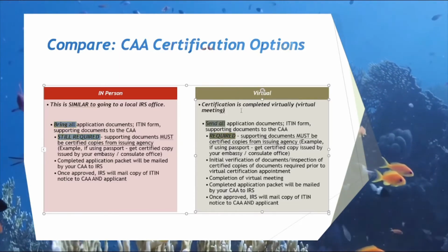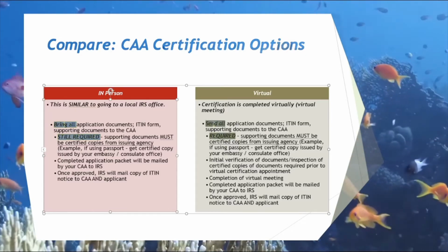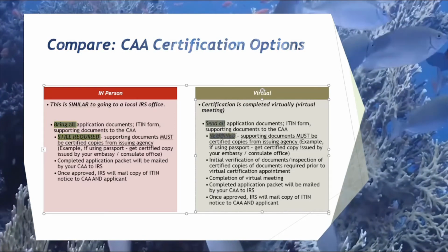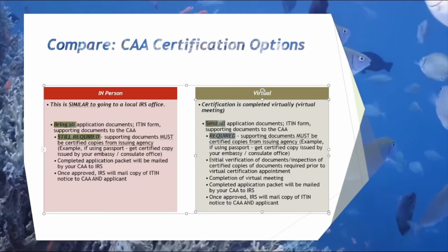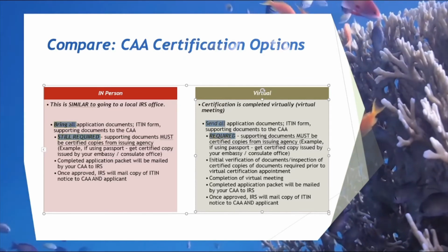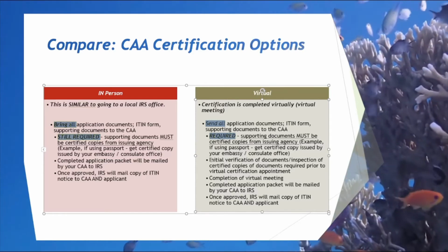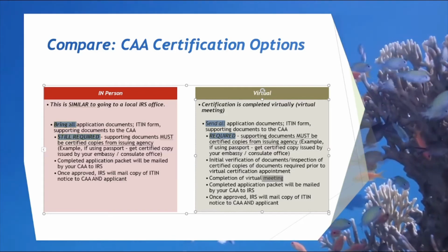Now, for the virtual certification, it will be the same except, instead of bring, it will be send. Okay, so send all application documents to your CAA. It will be required still. Supporting documents must be certified copies from the issuing agency. And the extra step will be initial verification of documents that you sent to me. What happens is I'm going to send you a tax portal. I'm going to verify it, and if everything is okay, then I'm going to book you for an appointment, and then we're going to have a completion of the virtual meeting.